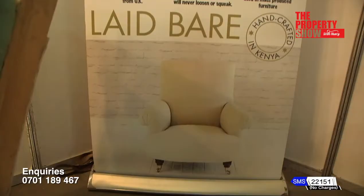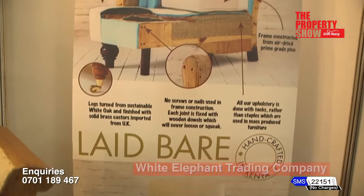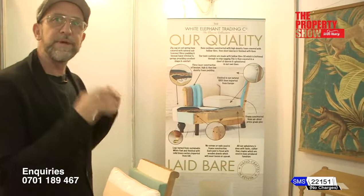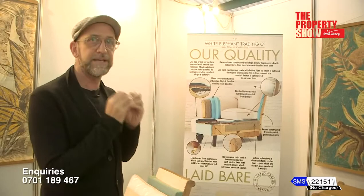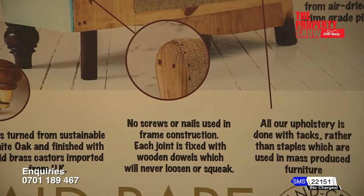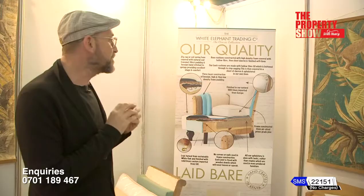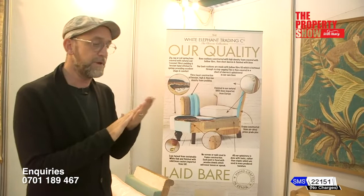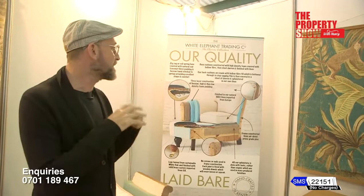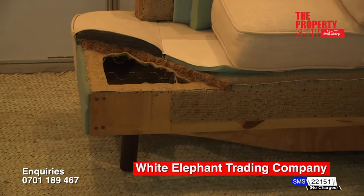So this explains how we make our furniture. There's three main points. The first is that our frames are made in prime grade dry timber, and there's not a single nail or screw in the whole frame. The reason being that if you have nails or screws in the frame, over time they'll work loose, and when you sit on a piece of furniture it squeaks and squeaks. That's because it's a nail moving in the wood. That will never happen with ours, because they're all joined with little dowels of wood.